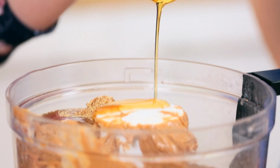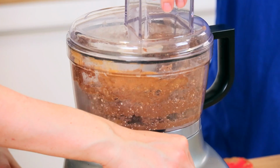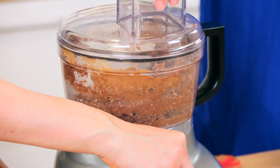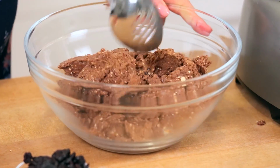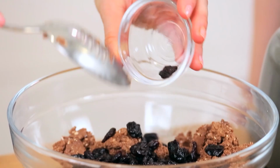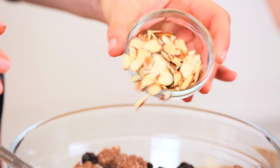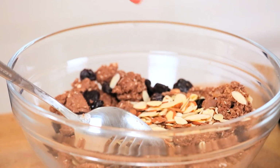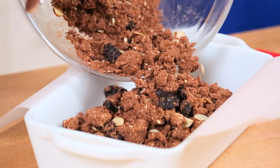More maple. And then we get to blitz this baby up. All right, so pop it into a bowl and we're gonna break that up nice and fine. And we're gonna fold in some dried cherries. I like the tart ones. And also some sliced almonds. And then we're gonna pack it down nice and tight into our parchment lined dish.